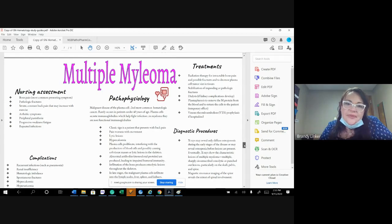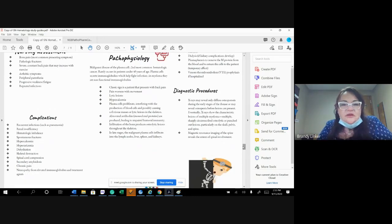But classic is usually back pain, worsens with movement. They'll have a lot of calcium in their blood because calcium is normally supposed to be in the bone, but their bones are very porous and full of holes, and so that calcium kind of leaks back out into the blood. So they have hypercalcemia.